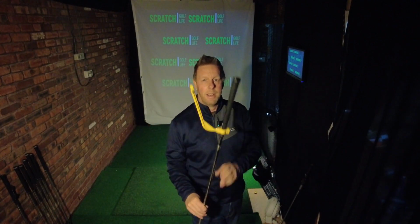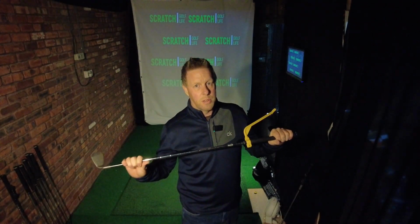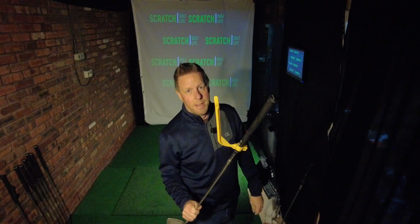Swing guide, £10 to make sure that you've got the correct backswing for hitting more consistent golf shots. An absolute bargain.